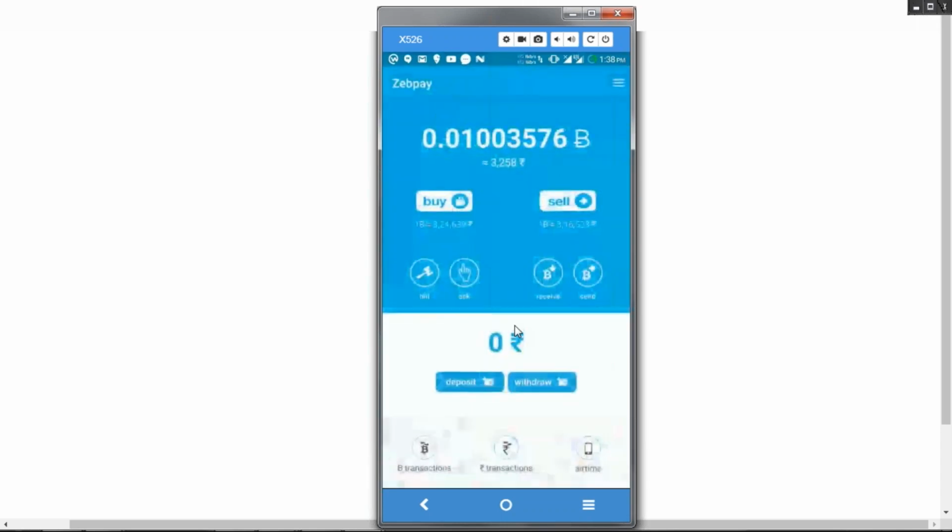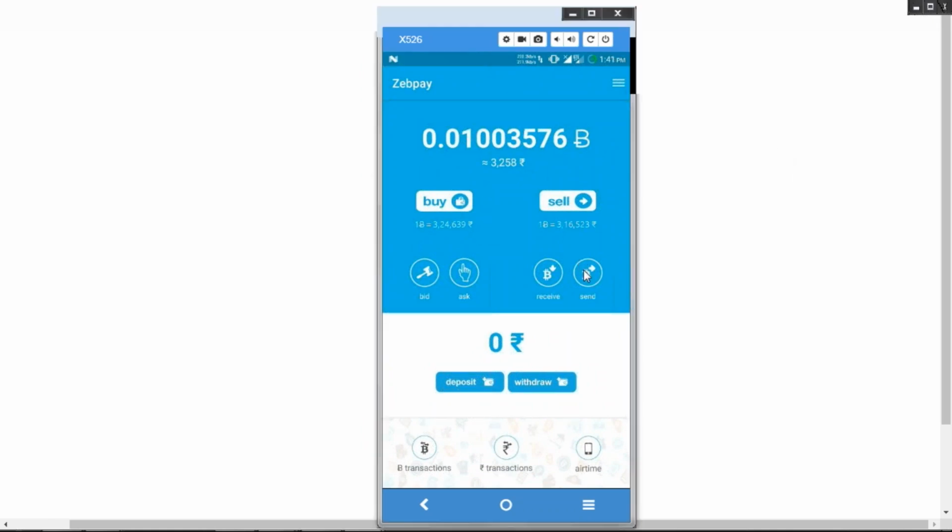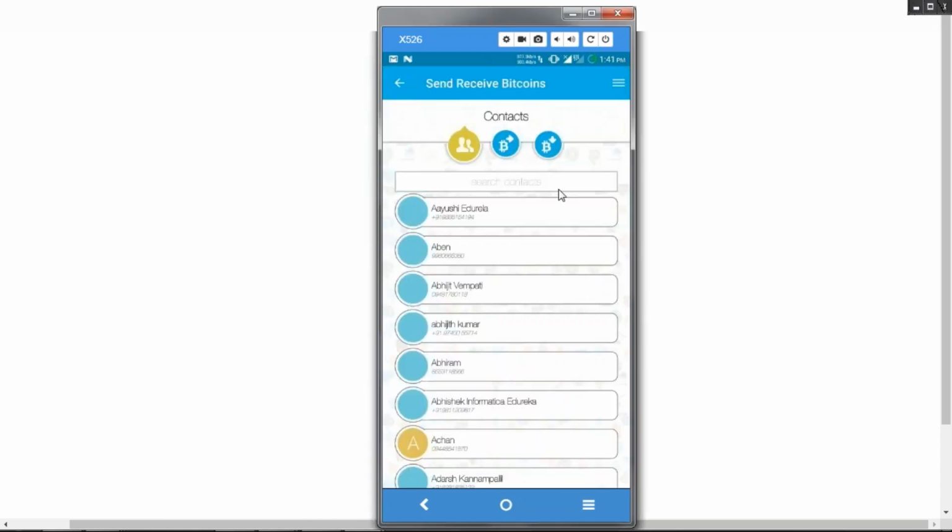Okay, now it's time that we initiate a transaction with respect to our ZPay application. Now for this, what I'm going to do is use my ZPay wallet which has 0.1 bitcoin and send it to my blockchain wallet. Now here you have the option to either receive bitcoins or send bitcoins by selecting one of these two options. Now first thing I want to do is send bitcoins. So let me just click on send.